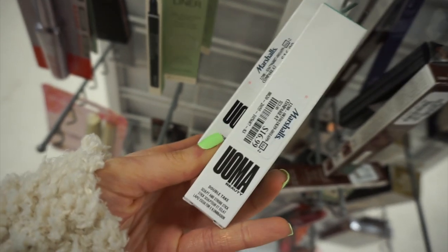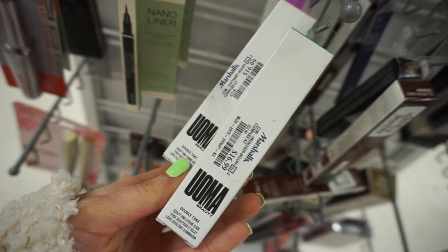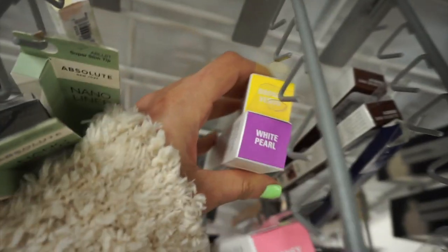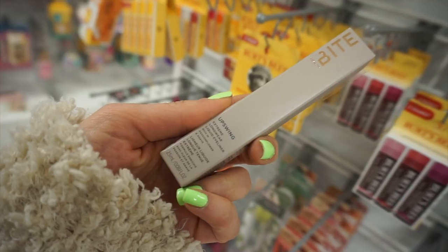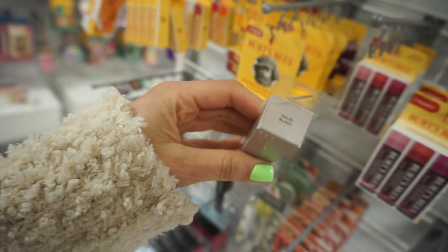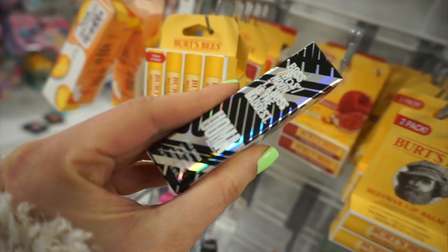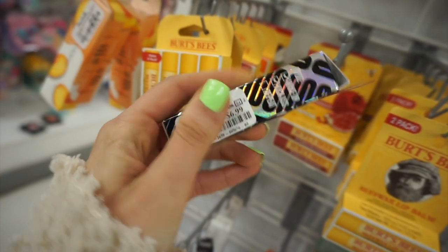I found more of these Woma Beauty double-ended highlighter and contour sticks. These are actually pricey. They had them for $16.99. I thought that was a little high for that. Bite Upswing eyeliner. I don't know if I found the eyeliner before. This was $5.99.